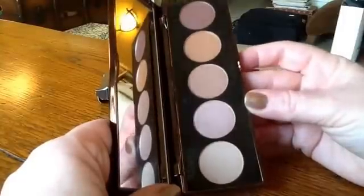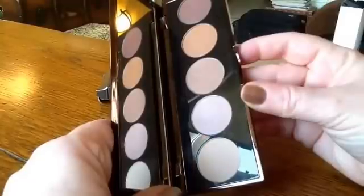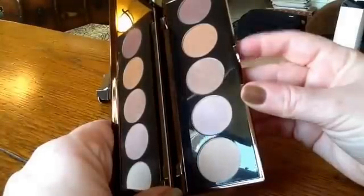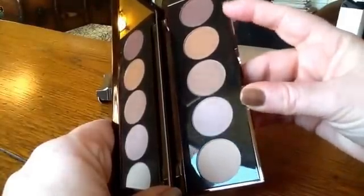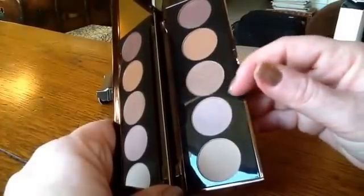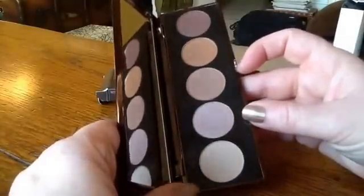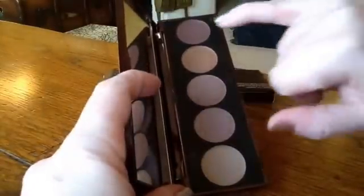Now, in fact, this one, I think you can probably see, I wouldn't describe really any of them as wholly matte. These two are kind of the nearest, particularly that one, these are definitely satins. But never mind, I went ahead.